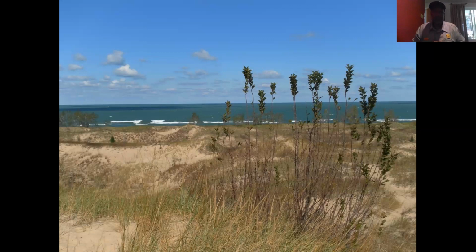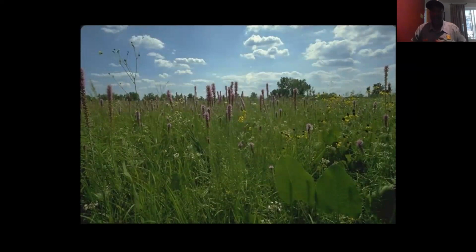So as you're going along, you're going to hit areas that are open, like this prairie here. We have what we call the Miller Prairie, and it's one of those small remnants of prairie. As you probably know, we have less than 1% of the prairie area that we used to have in the United States. And so as the National Park Service, the prairie area that we do have, we try to preserve that as best that we can.